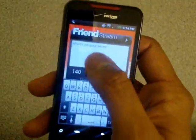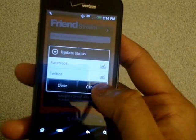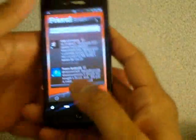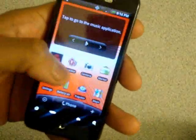You can post to both. You could type out a little message, and you can select which network you want to send it to, both at once or just one or the other, which is kind of nice. And I think it probably also integrates with maybe Picasa for your photos and stuff like that. HTC, what else we got in here?